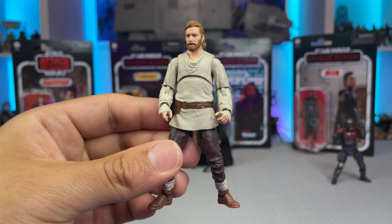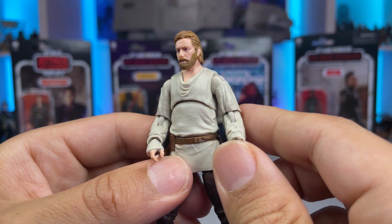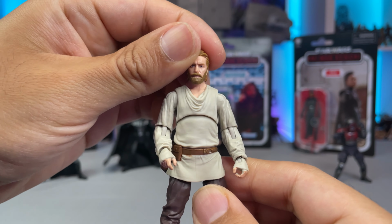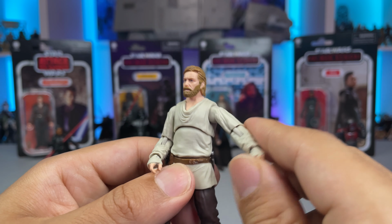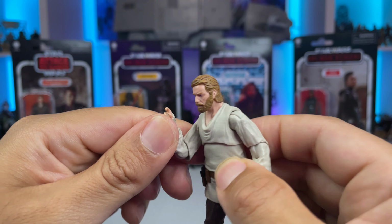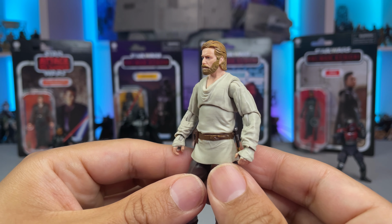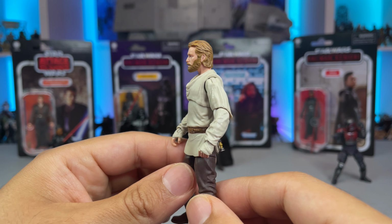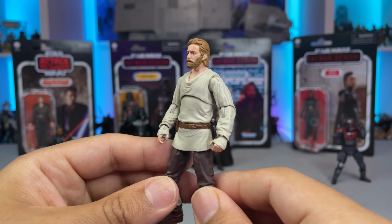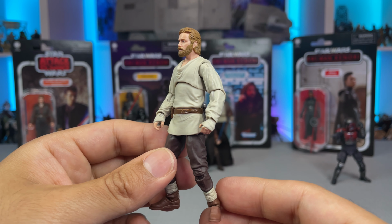And here we have the figure without the robe. Instantly you can see some nice sculpting that Hasbro's done here, showing the folds in his sleeves and also around the collar area. So that's some really nice work there. He's got all the articulation you will need to do a variety of different poses. He's also got this split at the chest, which I know some people are not the biggest fan of, but I don't think it bothers me, and I don't really think it takes away from the figure whatsoever. And if we're getting a little more articulation out of it, I'm all here for it.